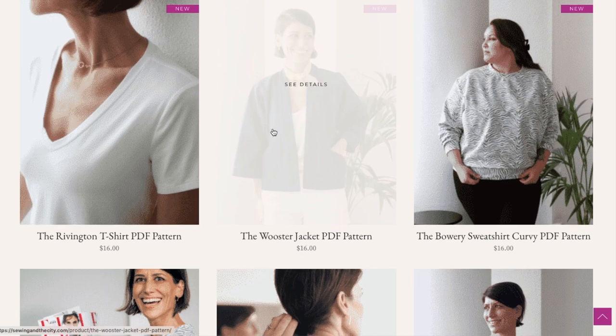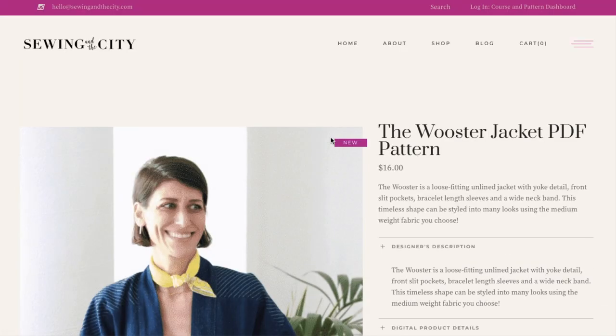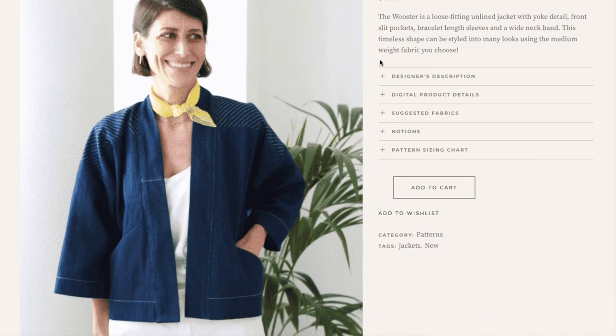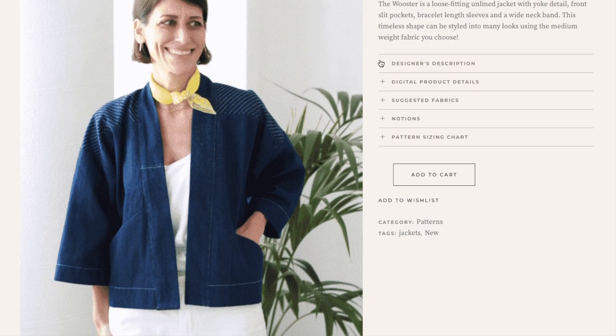Now we've got the Wooster jacket. I feel like I've seen or heard of this one, probably from Instagram. Loose fitting unlined jacket with yoke detail, front slip pockets, bracelet length sleeves, and a wide neckband. This timeless shape can be styled into many looks using the medium weight fabric you choose.